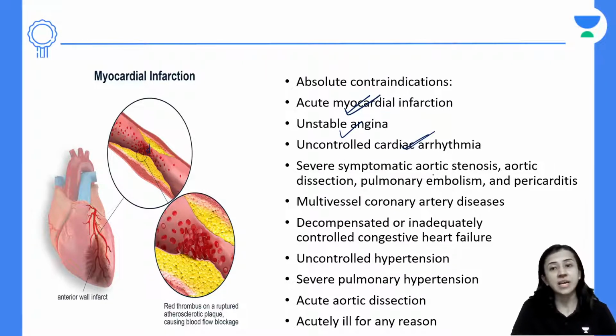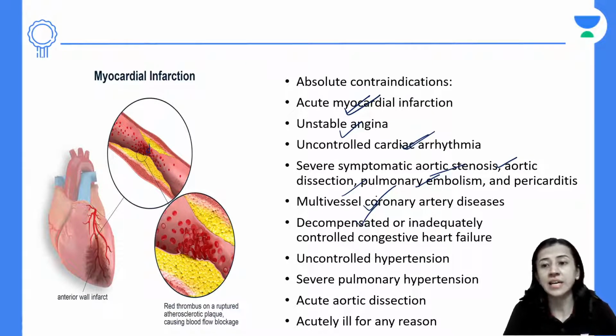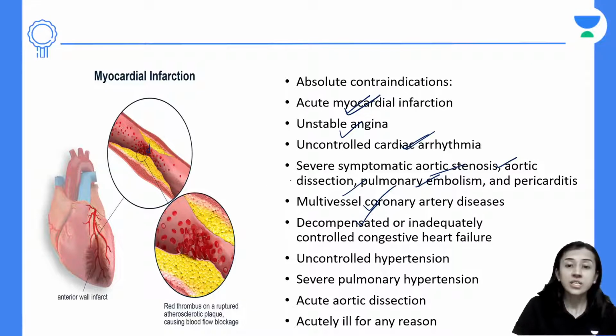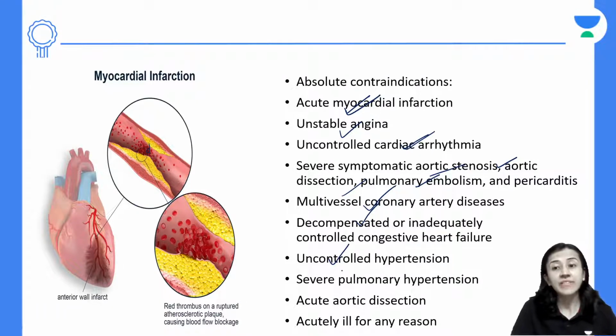If the person has uncontrolled cardiac arrhythmia, it is also not performed. Also in valvular disease, aortic stenosis, dissection, pulmonary embolism, pericarditis, multiple coronary arterial disease, and decompensated or inadequately controlled congestive heart failure. If the person has uncontrolled hypertension, this is also not to be performed. If the person has severe pulmonary hypertension or aortic dissection, or is acutely ill, in any of these conditions this test is not to be performed.